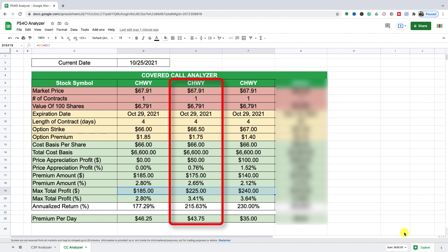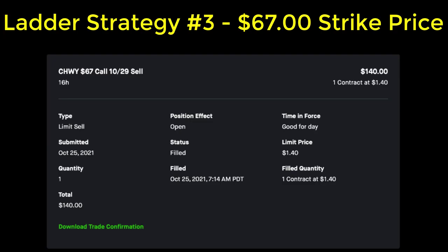Now I just have one more to go. Let's see if I can do it. Okay, here's the third and final covered call option contract I sold as the final piece of this ladder strategy. This covered call is for stock symbol CHWY with a $67 strike price and an expiration date of October 29th. I submitted this order on October 25th, so this again is a 1-week option contract, and it was filled later that morning at 7:14 a.m. Pacific time.